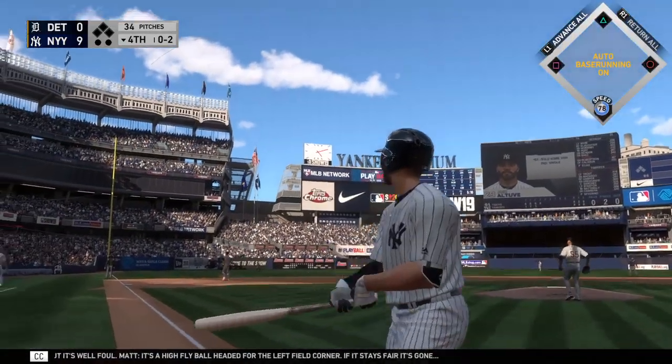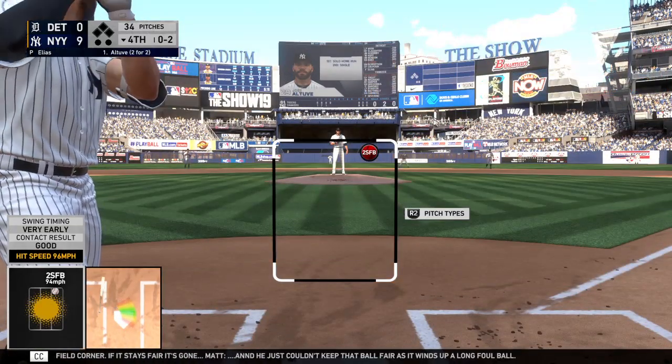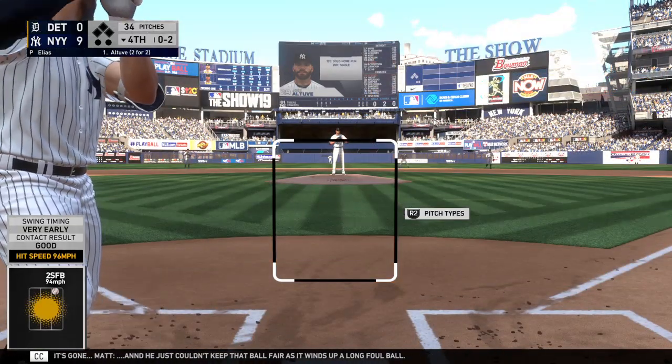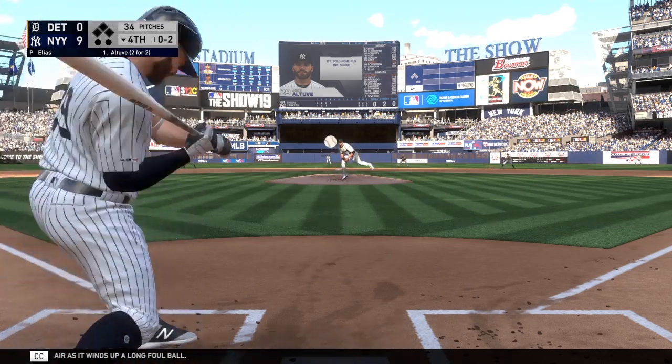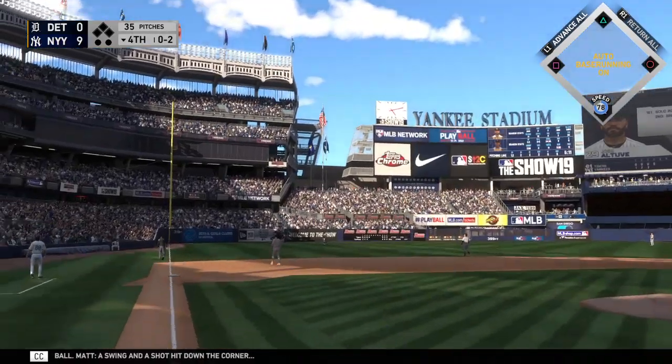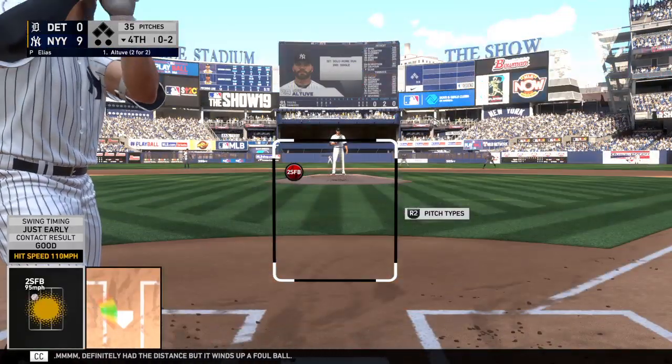It's a high fly ball headed for the left field corner. If it stays fair, it's gone. And he just couldn't keep that ball fair as it winds up a long foul ball. A swing and a shot hit down the corner. Definitely had the distance, but it winds up a foul ball.